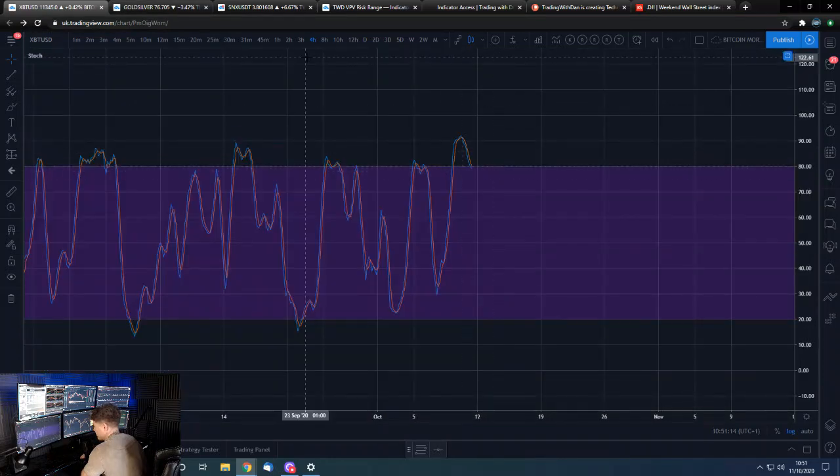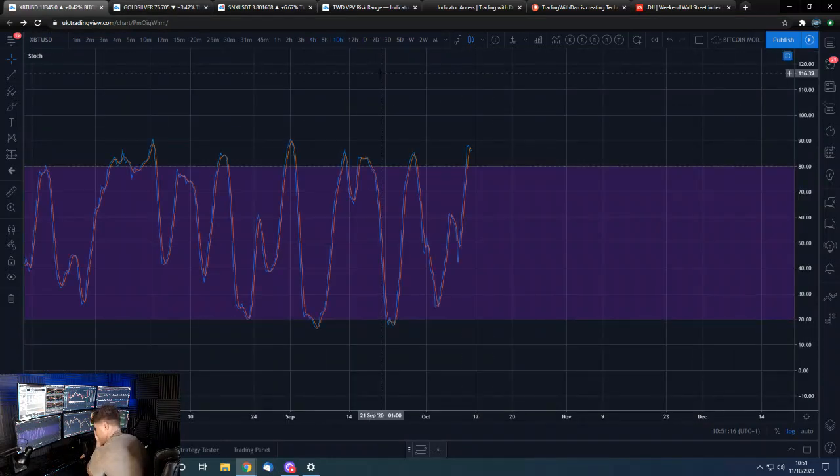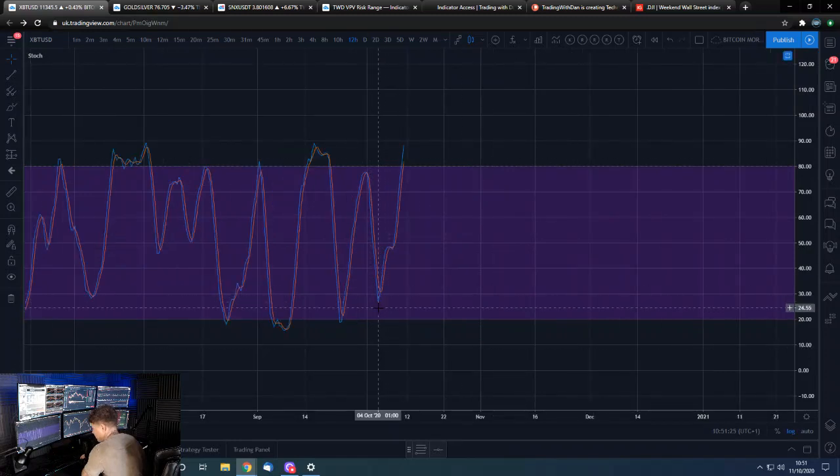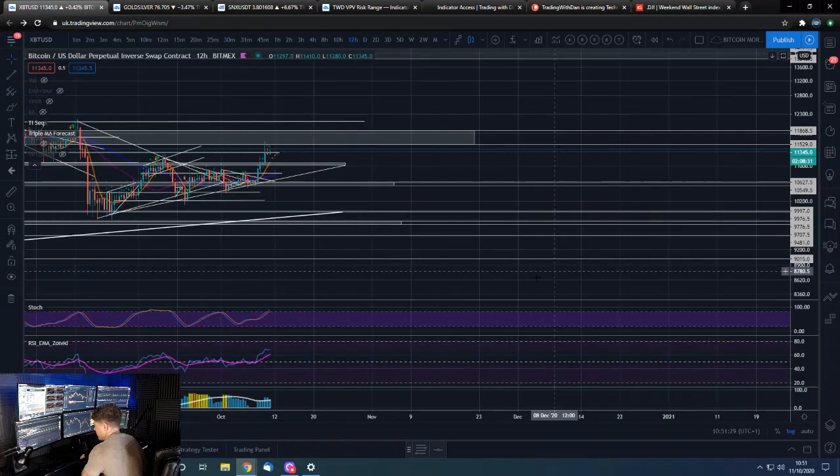Obviously 4 hour could be signifying that. 10 hour could get an ease off and do that. 12 hour getting pretty high as well. So obviously 12 hour is the cheat code. When did this go bullish? Let's have a look at what level. The 4th of October. It was the 4th of October.